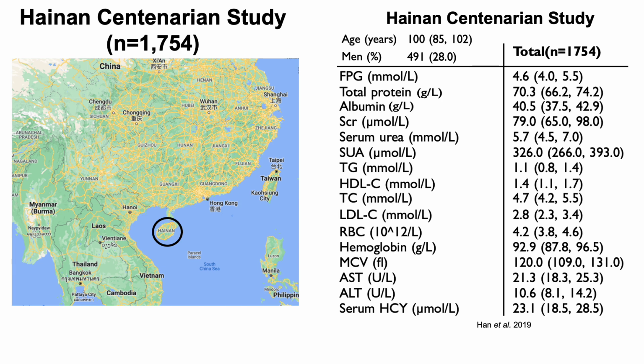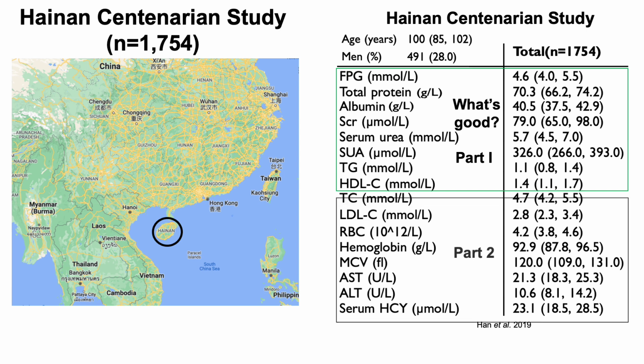All right, so what about the blood test data? 16 blood test variables were published in the paper. In the interest of time, we're going to split this data up into two parts. In part one, we're going to go over the first half, so 8 biomarkers, and all of the data that I'm going to present in this video are what's good. In the second part of this series, I'm going to present data for the other 8 biomarkers, and we'll see what's good and what may be bad for these more than 1,700 people who had a median age of 100 years old.